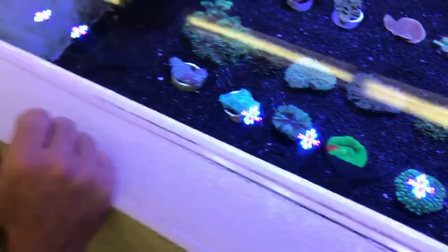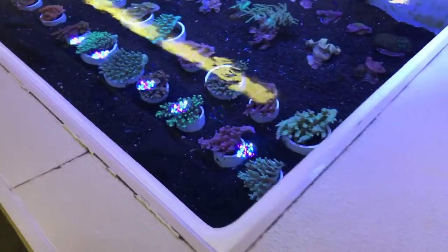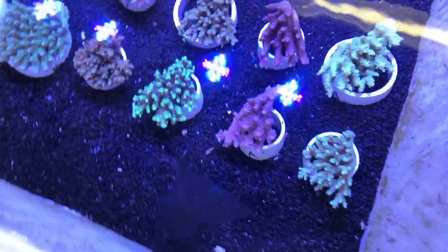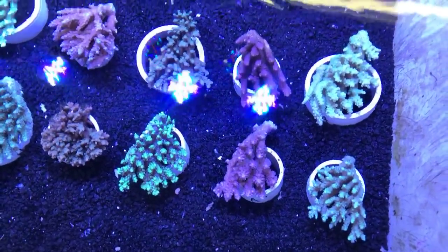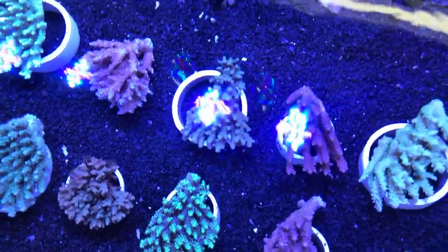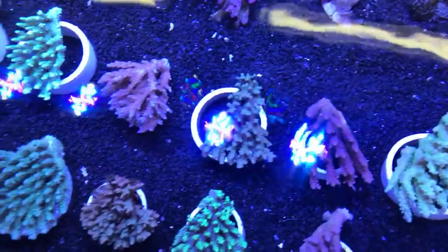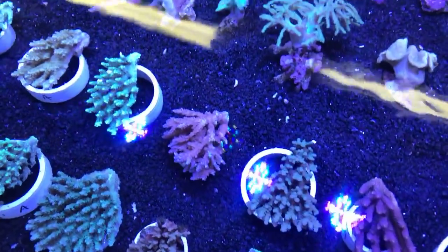Got some more stuff staged up over here. A lot of nice pieces. So again, if you're interested in any of these, they will eventually be on Diver's Den. And you can see they sit on a PVC ring. That's how we identify them. They've got a number, so this ring is the identifier that stays with the coral. These have a ring too, it's just buried underneath.